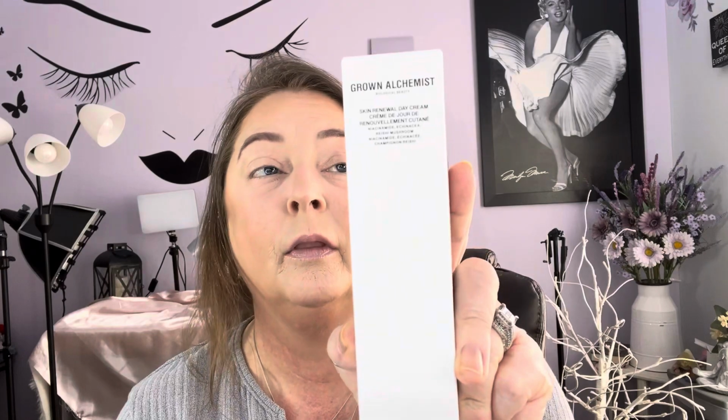The next thing is naturally advanced formulation to support your skin. This is Biological Beauty by Grown Alchemist, Skin Renewal Day Cream. Grown Alchemist is in a lot of the Ipsy stuff, but I can use the day cream. Oh, it's green just like the tube. Not much of a smell, but that's a nice little skin treat.